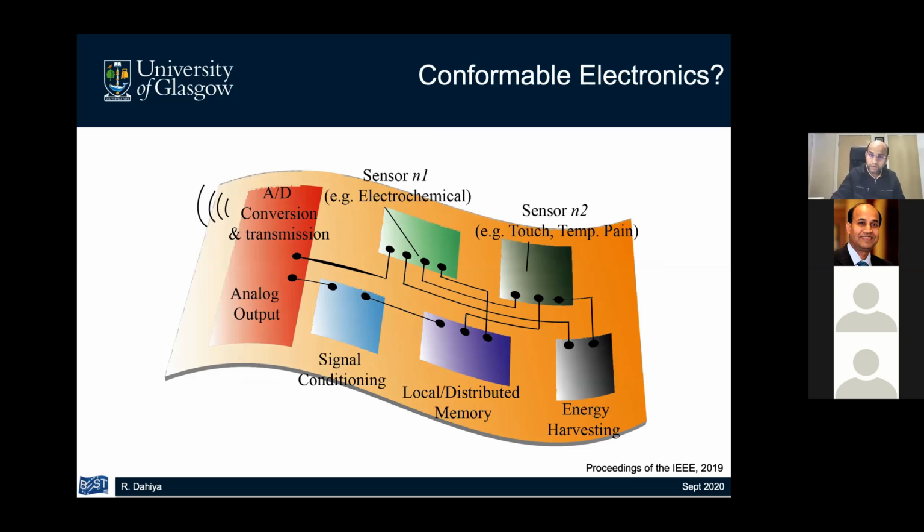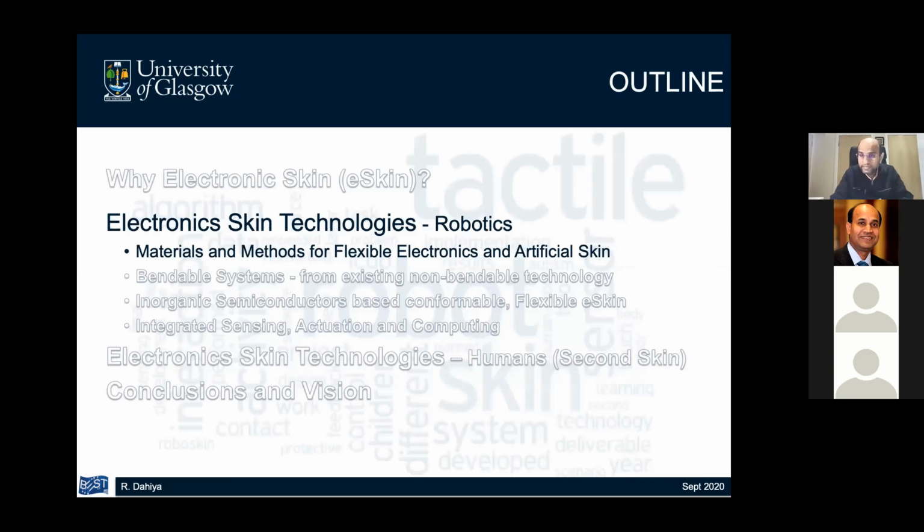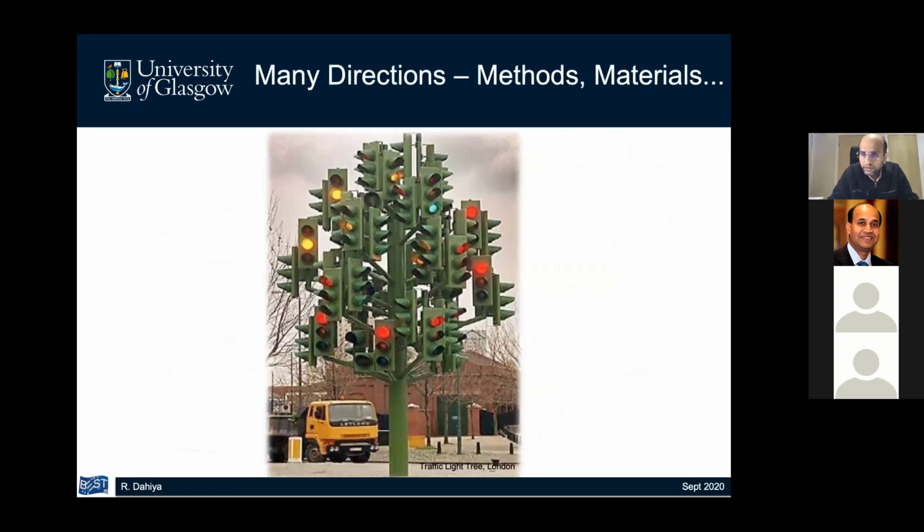Coming to the next part, what do we need to do? I have highlighted sufficiently the challenges related to development of tactile skin. The next question is, what do we do in terms of development of tactile skin? This section is about the solutions that we have been exploring based on what is available today, what is possible in the midterm, and what is possible in the long term. So we started looking into various directions, related to materials and methods.